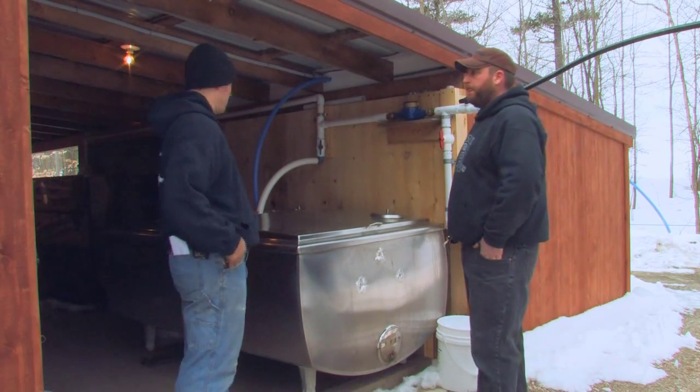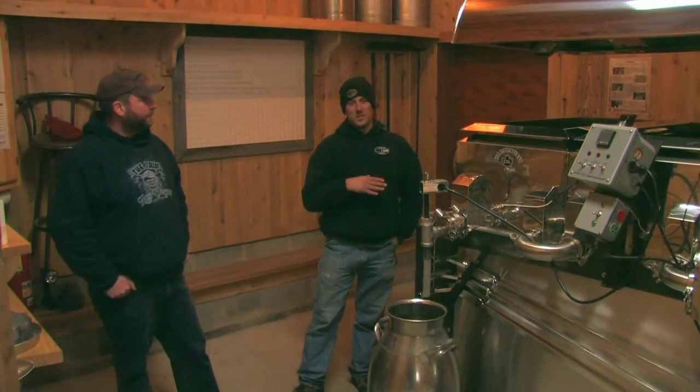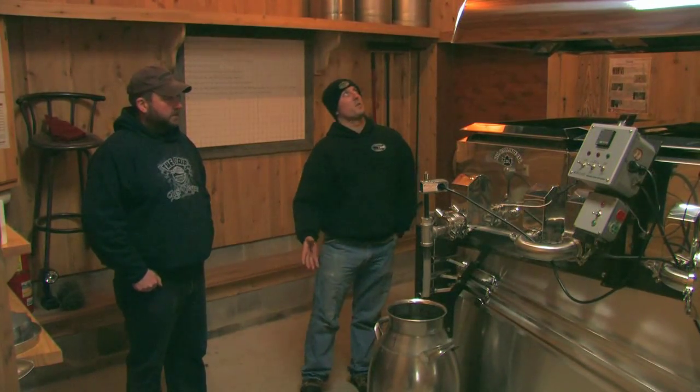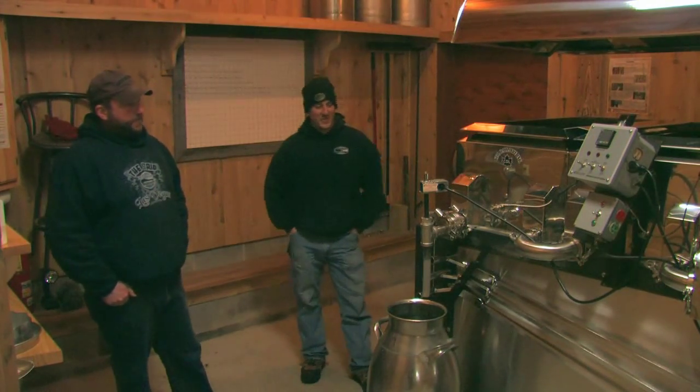All right, well, let's go check that out, see what that's all about. Now we're into the evaporating room, correct? That's correct. All your sap comes from your holding tanks out here into your evaporating room. And this thing is huge. What does this thing do?